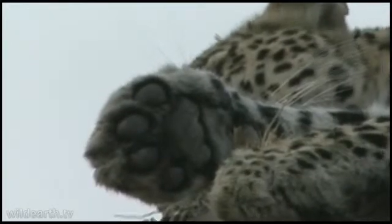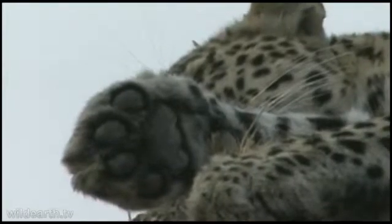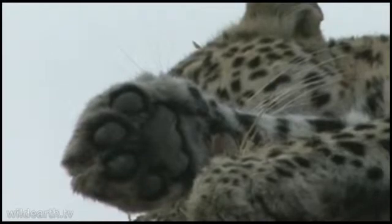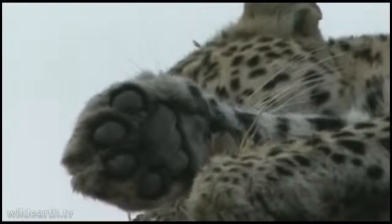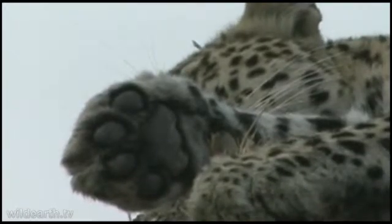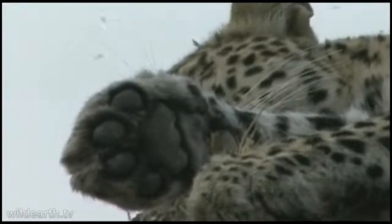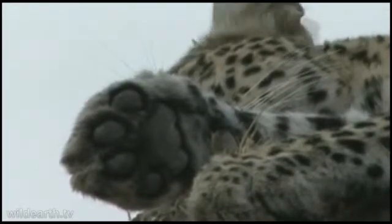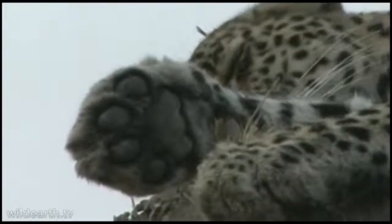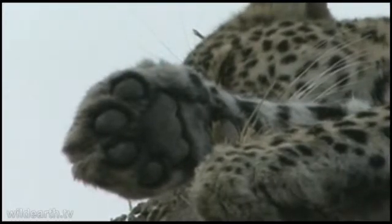Nice opportunity maybe to look at the foot there, or the paw. We quite often look at the tracks when we're trying to find these leopards, and we've explained often the three lobes at the back of the pad. Slow it down a little bit. You've got the pad, which is compared to the palm of your hand, and you've got the four toes that you can see nicely. That's the equivalent of your four fingers, not your thumb, or the four front fingers.